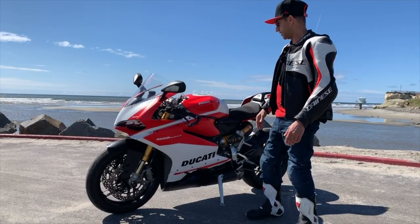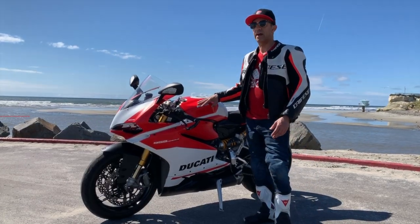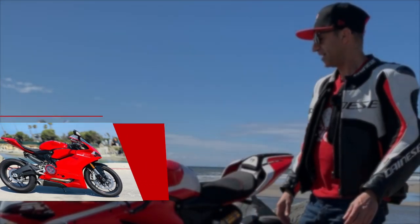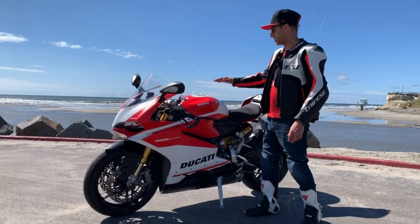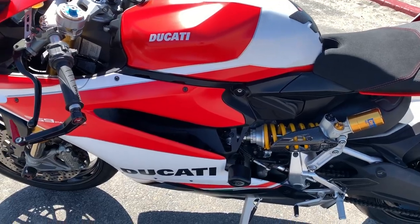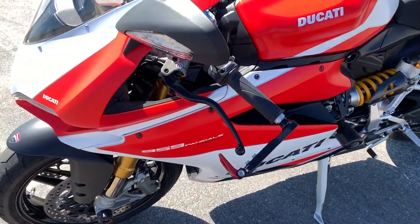I had my 959. Unfortunately, I got into a small, tiny little accident with that bike, quote unquote, tiny little accident. So I ended up scrapping that bike, and I got this Ducati 959 Corsa, and I just love everything about it. All right, so let me walk you through some of the modifications that I've done to the bike since I bought it.